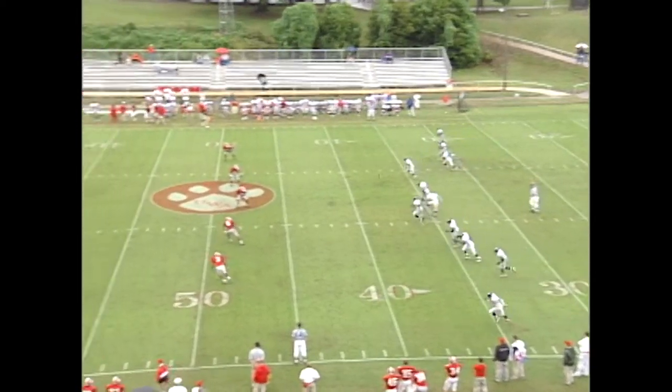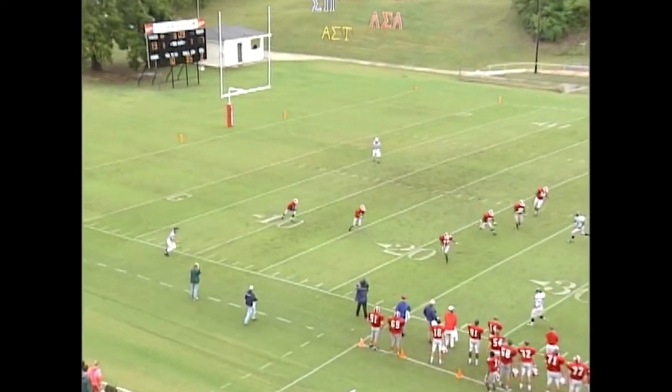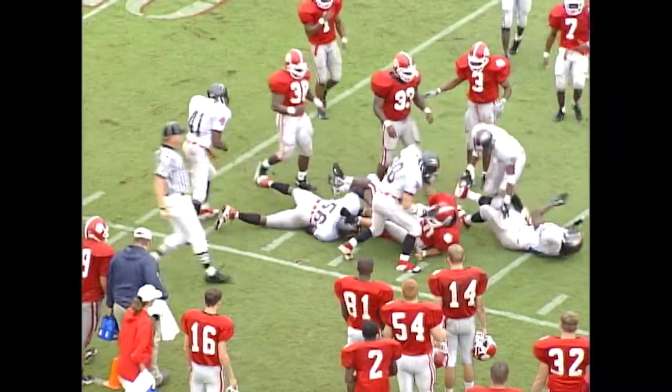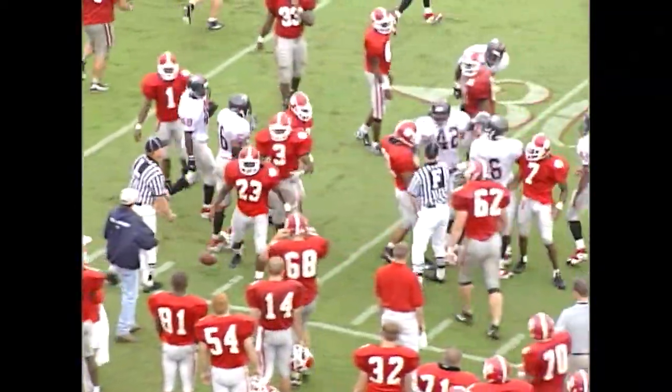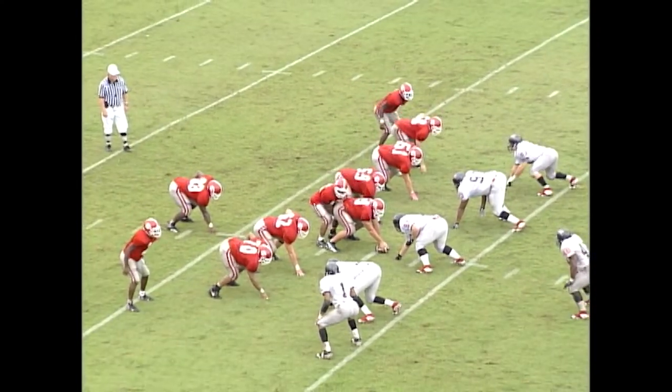Bishop approaches and he kicks it. It's a good kickoff. It's going to be fielded at the 8-yard line. The 15 to the 20, 25, hit, knocked to the ground. The initial hit was made by Daryl Baker, a freshman from Irvington. First half, 13 to 7 lead for West Alabama.